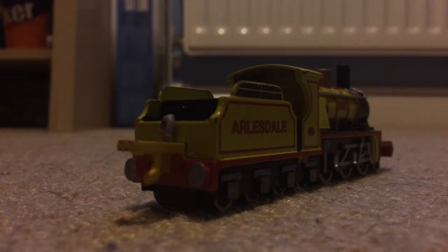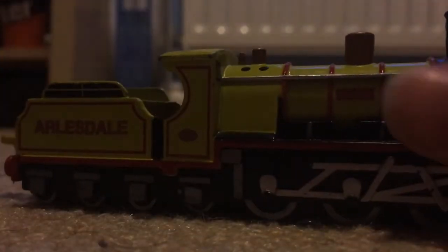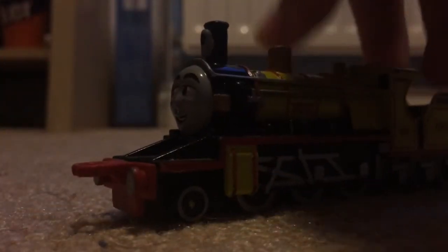I don't like how there's no lining on the back. And I think that they could have... Probably can't see it very well, but I wish they would have added some cab detail, because models like Emily have at least a boiler.